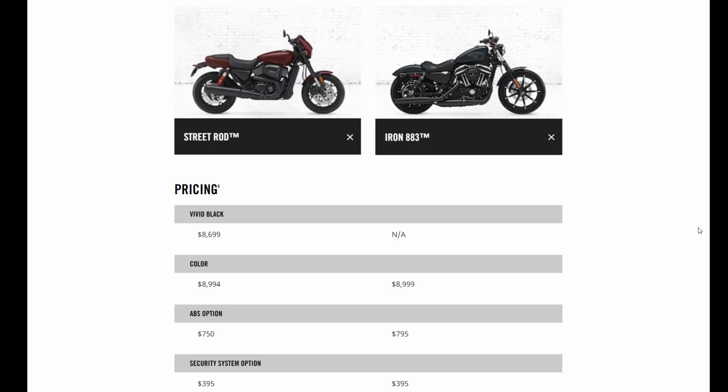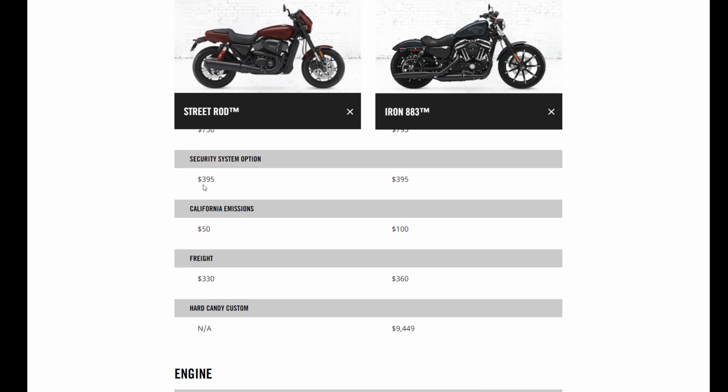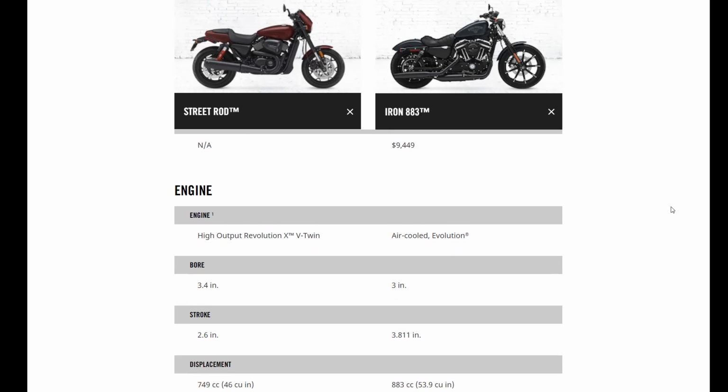So you can get ABS on both of these bikes: $750 for the Street Rod and $795 for the Iron 883. Security system is available for both, $395 on both of these. Jumping down a little bit here.